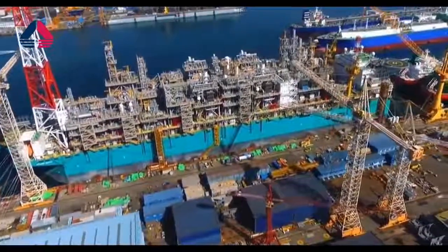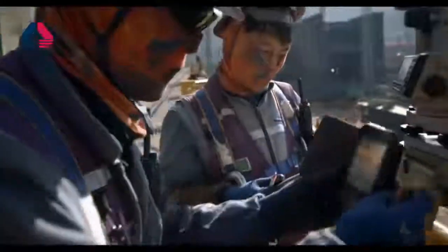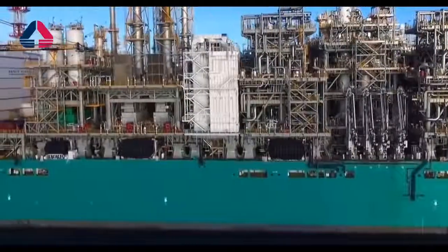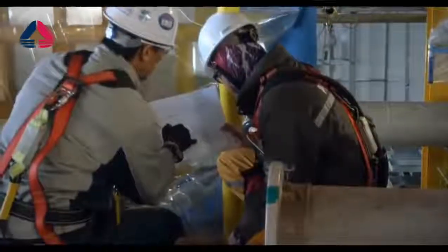Now, they are closer than ever to completion. The next step is a crucial series of tests. If the vessel passes them all, she will get its license to be at sea and be commissioned. And the job of ensuring that the vessel functions at sea is Chief Commissioner Khairul Anwar Yunus.